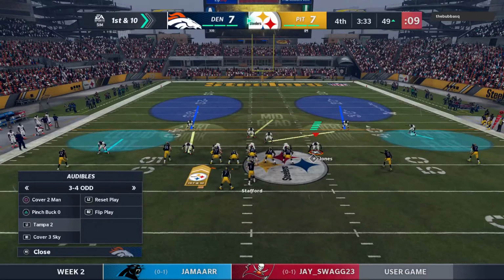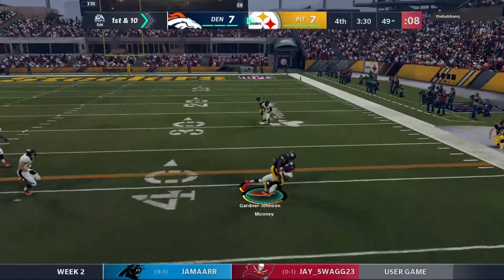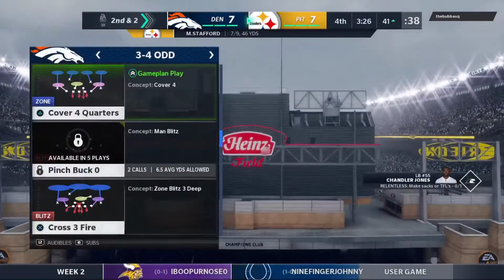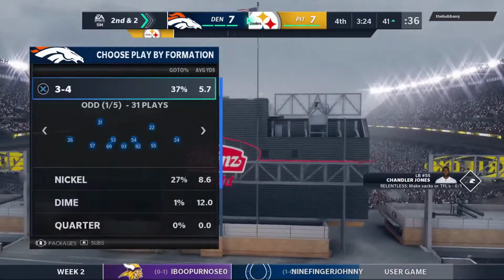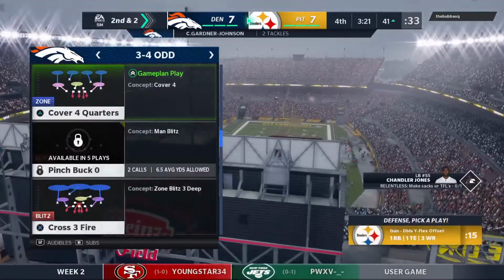53's the mark. Stafford on first down, and this will be caught by Mooney. The result here, a pickup of 8, leaves him with 2 to go on 2nd down. A good pickup there, 8 yards on the first down completion.